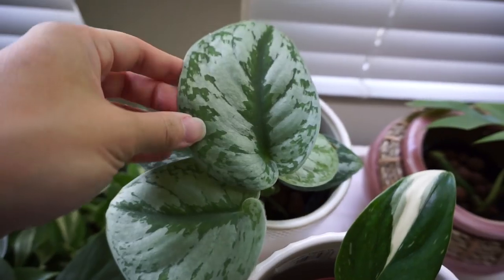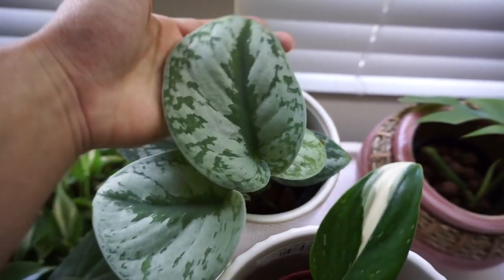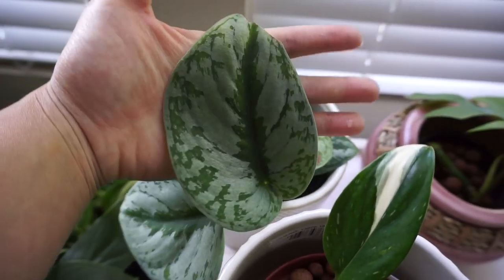This one is my Scindapsus pictus exotica that started out as a really small cutting, and now it's putting out huge leaves, like compared to my hand.